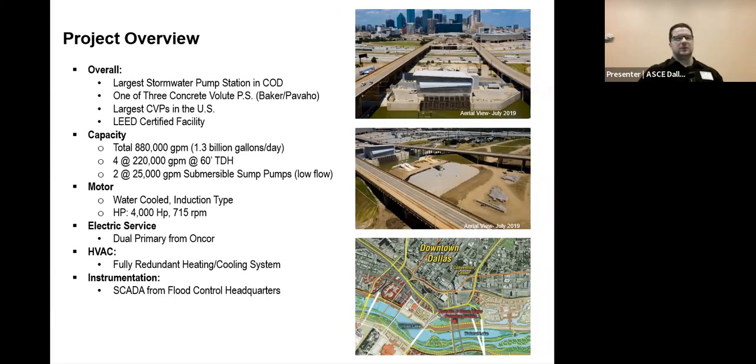The total capacity is 880,000 GPM, which is approximately 1.3 billion gallons per day. There are 4 pumps total, each doing 220,000 gallons per minute at around 57 to 60 TDH. And then we have 2 submersibles at 25,000 GPM. This takes the majority of your rainwater flow, anything less than a 100-year flood event. These are the workhorses at the station. They're constantly moving flow in and out.